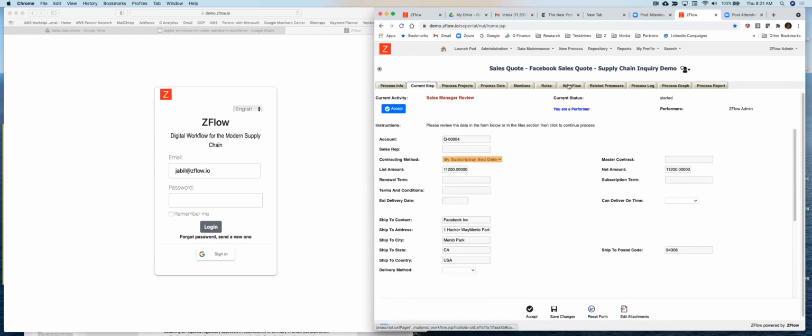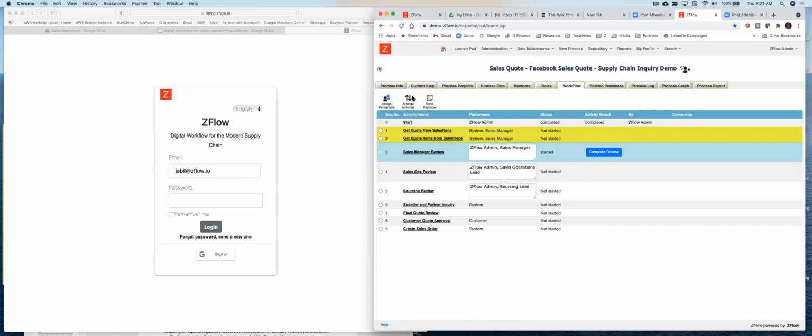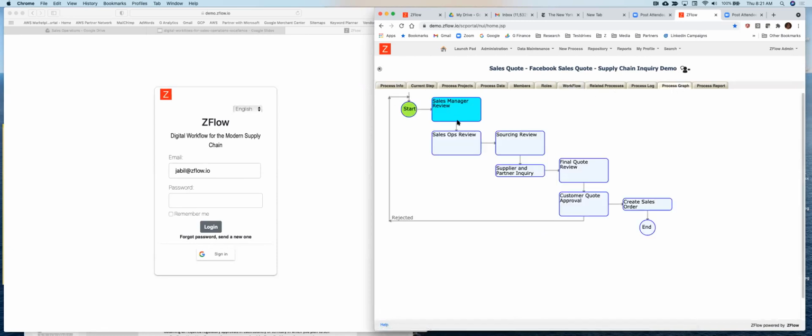And if you look at the workflow, he's finished with the first two steps, and it actually came over to me as the sales manager review. We've designed the workflow because it included certain supply chain elements in terms of fulfillment, both from an assembly manufacturing as well as delivery to the customer, right? We want sales operations to look at it. Operations part of sales, that is, right?